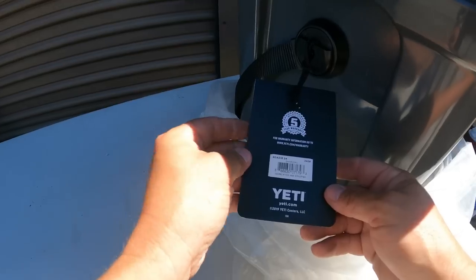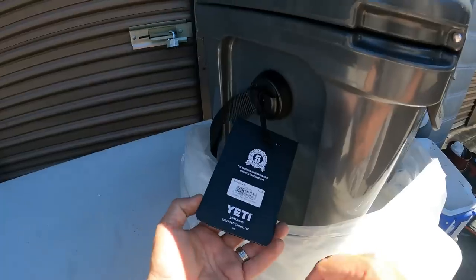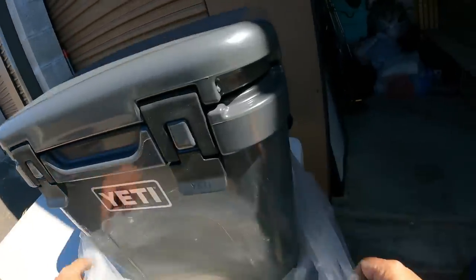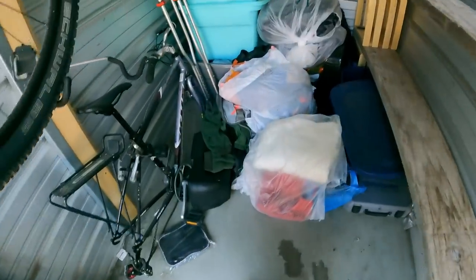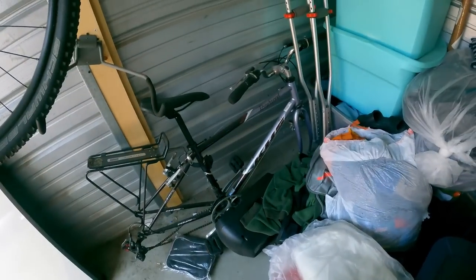Ooh, here we go. Yeah, it's a Roadie 24. No price on there, but I think that's at least a couple hundred bucks. Guys, that's excellent. Holy smokes. That was so incredible. I wasn't even looking at it when I pulled the bag out. I was actually looking at this.